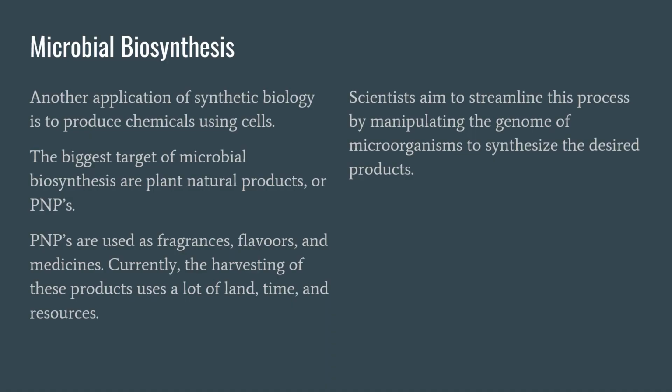The next major application of synthetic biology is microbial biosynthesis. Microbial biosynthesis is exactly what it sounds like. It is using microorganisms to synthesize products. And the biggest target of microbial biosynthesis are plant natural products or PNPs.